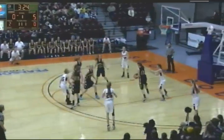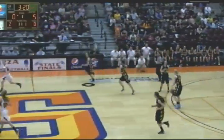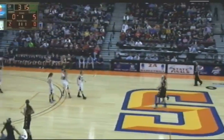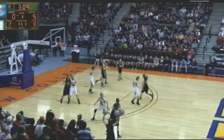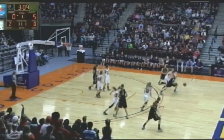Sydney loses the basketball behind her, comes back and gets it. Tries to pass it down low to Morgan. And out of nowhere, Jessica Farnsworth slides in and gets the steal. Jessica Farnsworth not giving up on the play, hustling down the court and able to get in there and steal that pass. North Sevier unable to get anything going on the offensive side. 3:09, and it's still scoreless for the Wolves. 5-0 in the game.